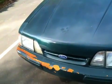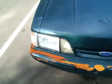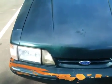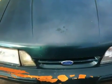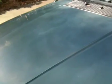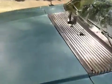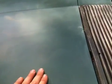As you can tell from the front bumper, the moron never put flexible primer on it, so they just painted, took it straight down to the bare plastic and painted it. It now blistered. The hood, if you can even see it, has no coloration to it. There's cross hatches, it's dull, it's worthless. There's trash in the paint when I got it back from them.